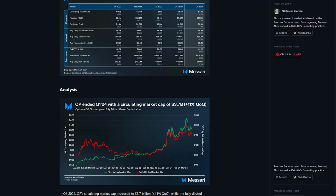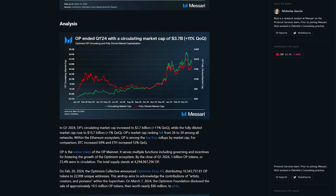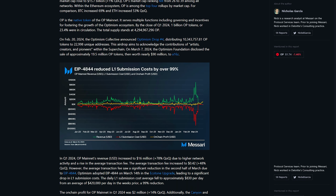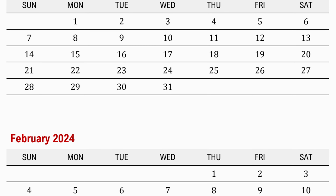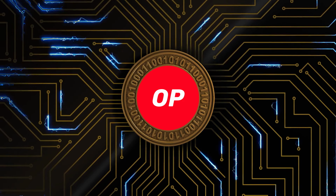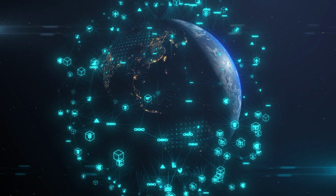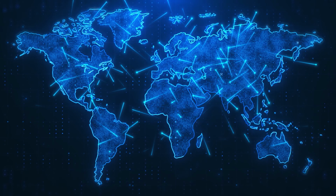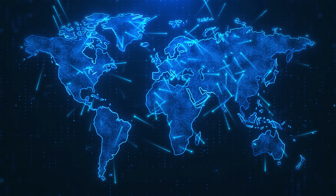The Masari report also testified that the protocol has been actively engaging with its community and rewarding its supporters. In Q1 2024, Optimism conducted its fourth token airdrop, distributing 10 million OP tokens to 23,000 lucky addresses. These airdrops help spread the wealth and encourage more users to get involved with the platform.